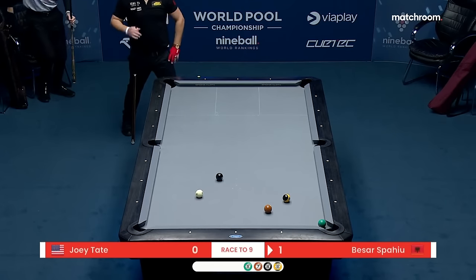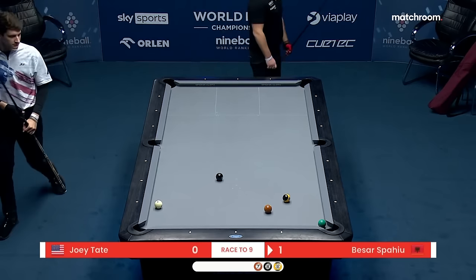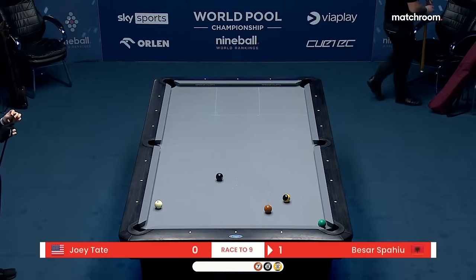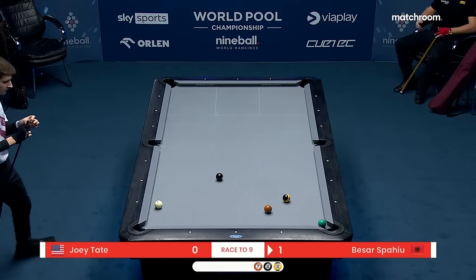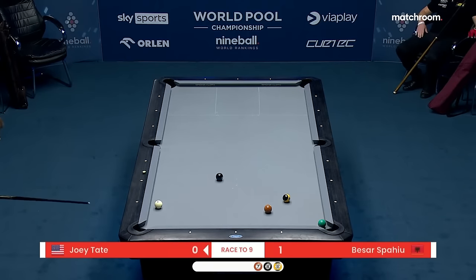How many times do we see that, Alex? People play a great shot and then the very next ball they go for... Yeah, but this wasn't a sitter. I think he overhit it a little bit. It seemed like a lot of speed.